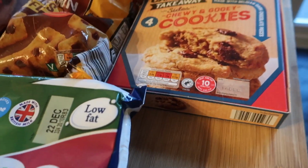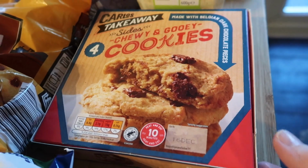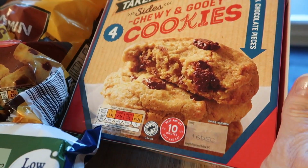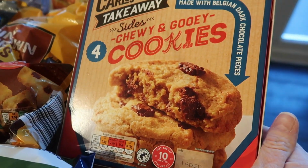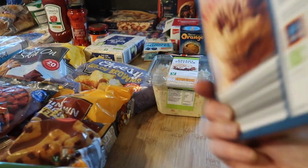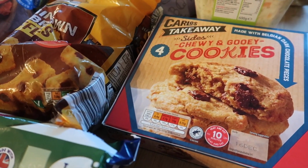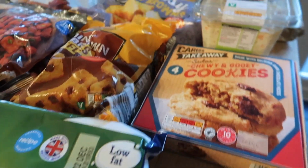Then I got kind of sucked into the takeaway bits. So these are gooey cookies, there's four in here. These were somewhere around £1.60 as well. And you heat them up in the oven, and they come out like you would get them fresh from a takeaway, so I thought that was really nice.